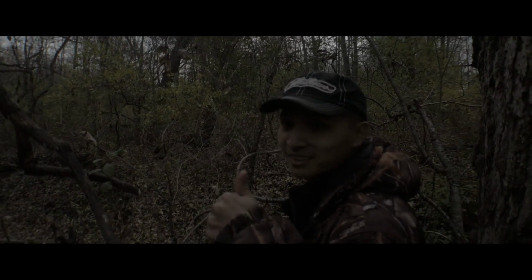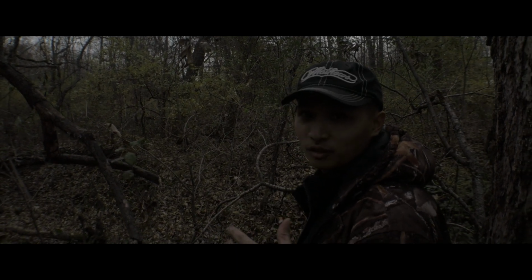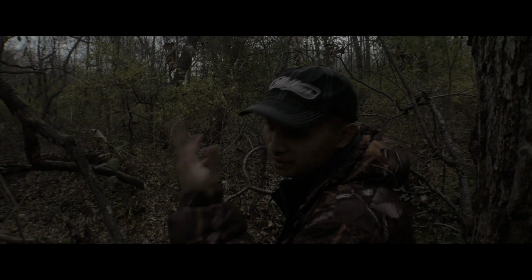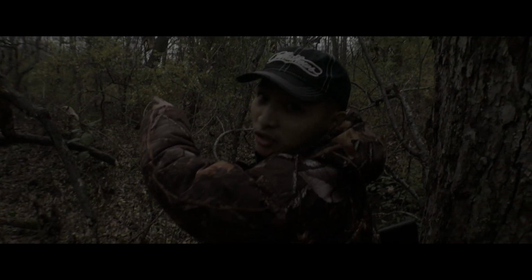Took a first shot. Squirrel's on the other side. It was a little windy. Did a little distress call. And yeah, squirrel was on the other side basically, and I had to shift a little bit to my right, and there he was. So right, that big tree right there. So let's go get it. Let's go.